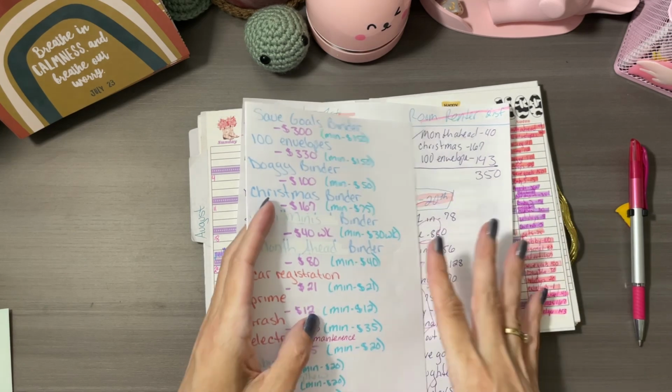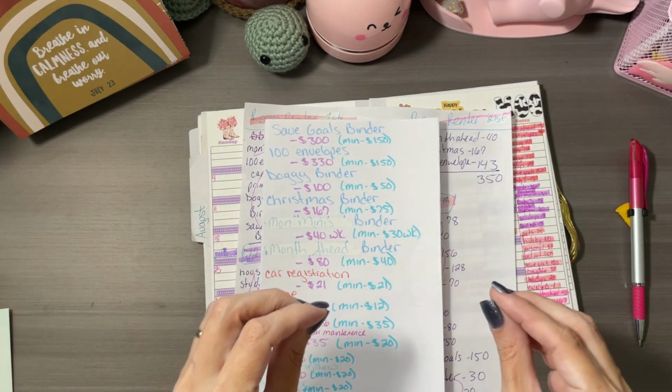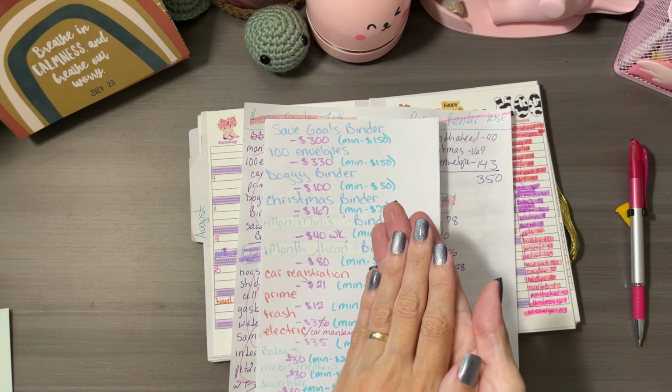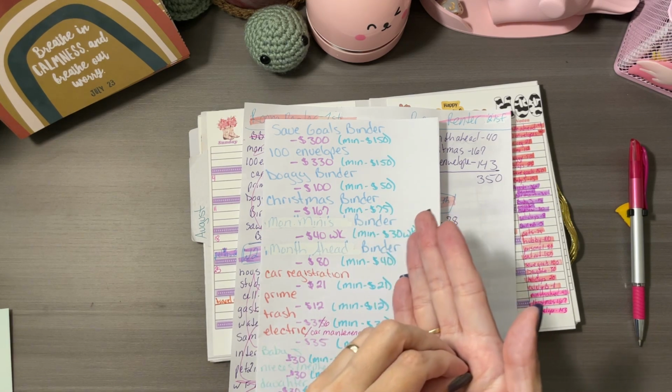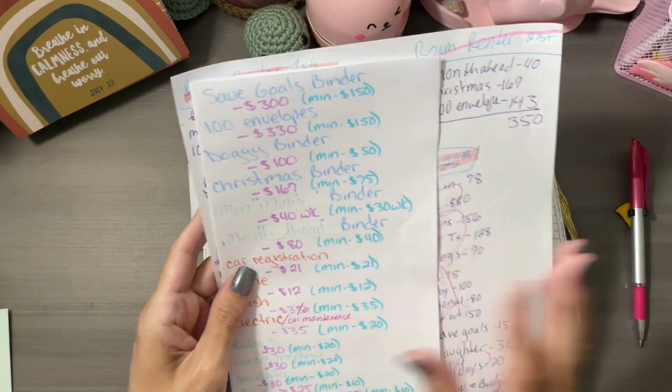And when I first started, I was looking at my account sometimes 3 times a day, every single day, because I need to know what needs to come out, what has come out, how much is left. I cannot go negative, you know, things like that. And so this is how I do it.